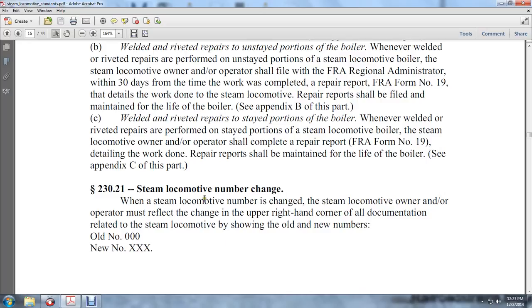Section 230.21, steam locomotive number change. When a steam locomotive number changes, the steam locomotive owner and operator must change the number in the upper right hand corner of all documentation related to the steam locomotive, showing the old and new numbers: old number 0000 replaced with the new number XXXX.